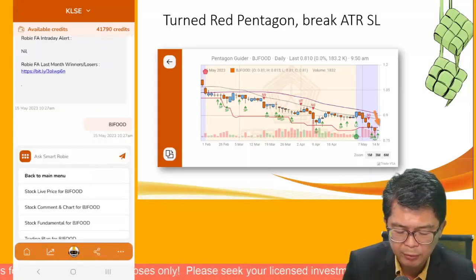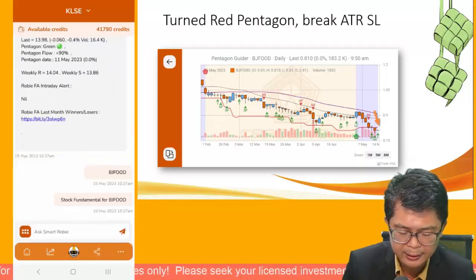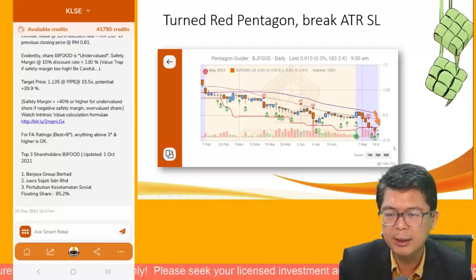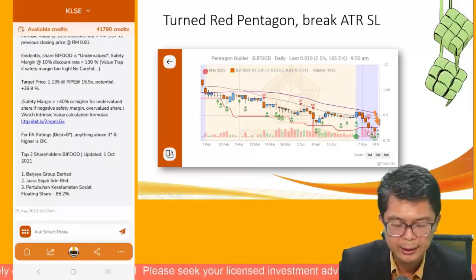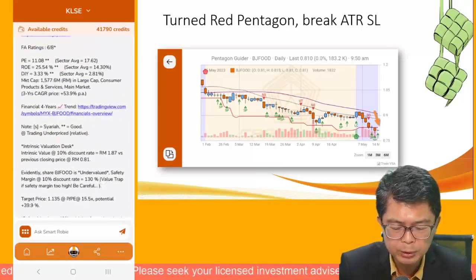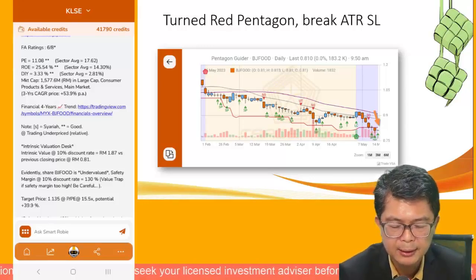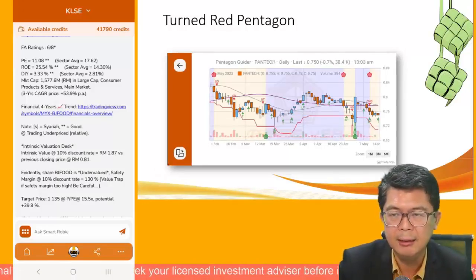It can break down, and if you are trading this stock, it's better to exit this stock in here because we do not know how low this market can sell off. You can see there's a sell off in here, and that tends to push it further down. PE at 11 times, with the ROE at 25 times, paying a 3% dividend for that matter here, okay?